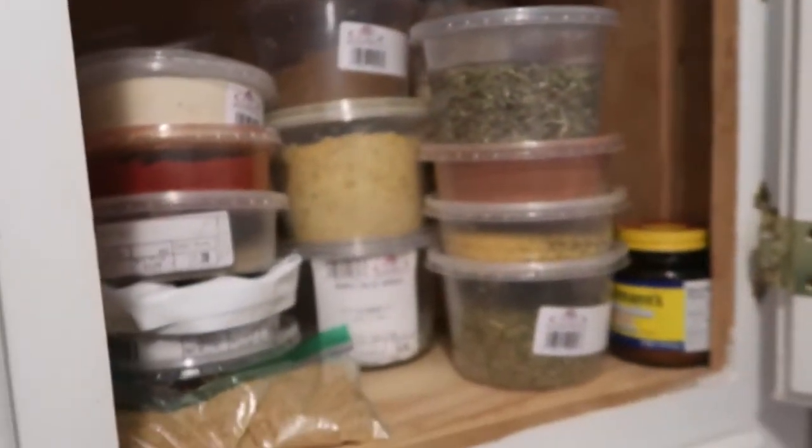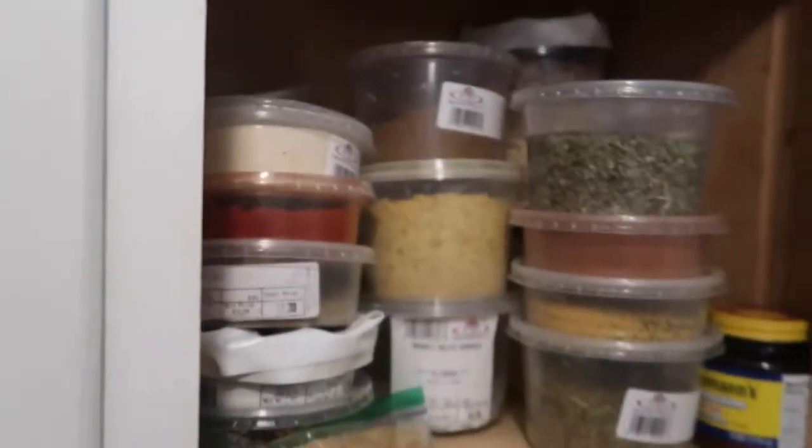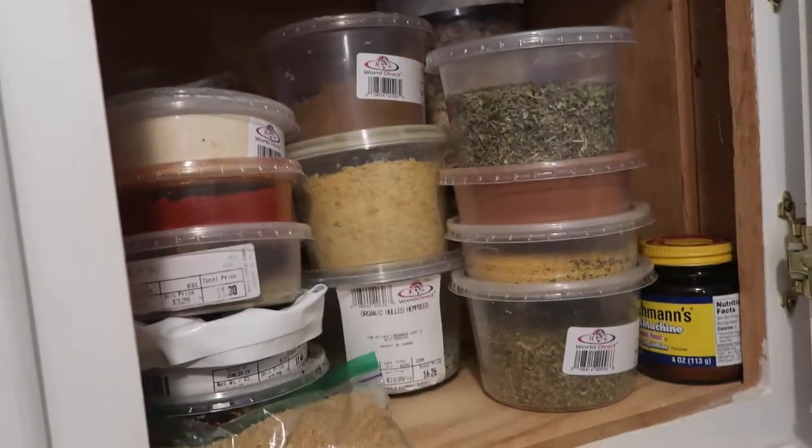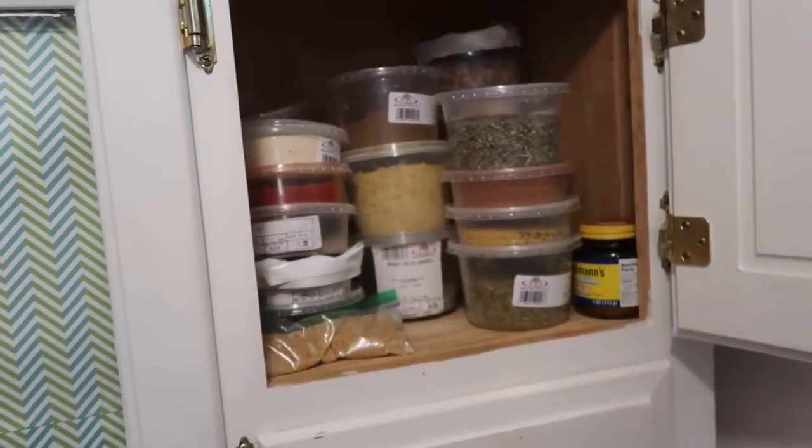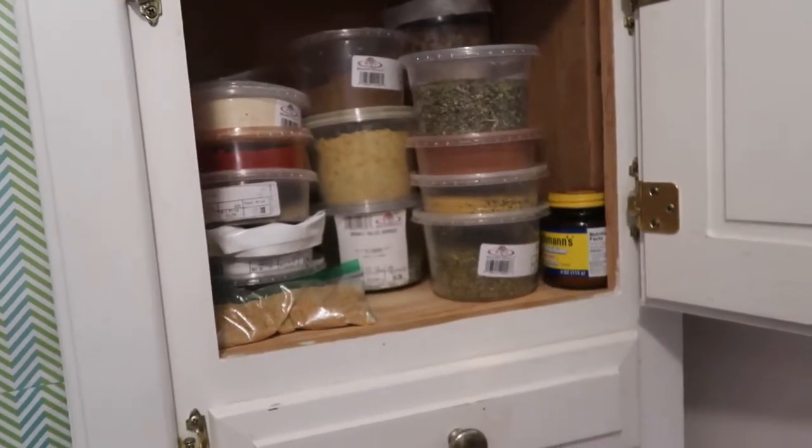But yeah, I love going to the Dekalb Farmers Market. I actually did a video on that, and I will link that video down below as well. So, but yeah, so I'm gonna pull these out, and this is where I get my spices.